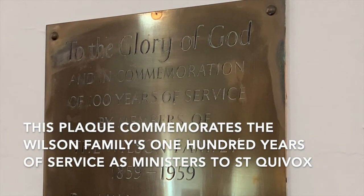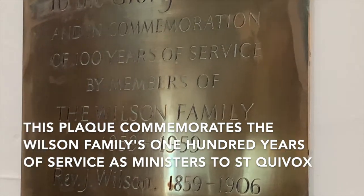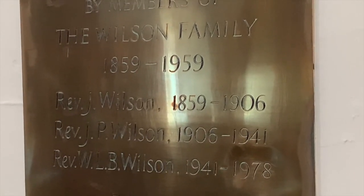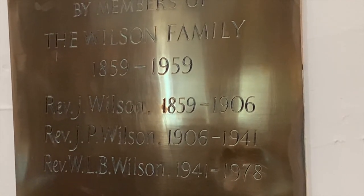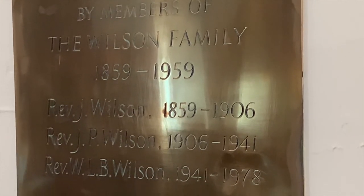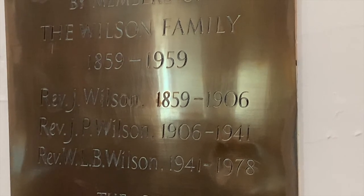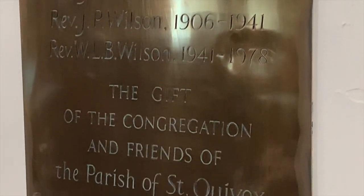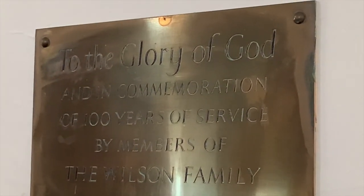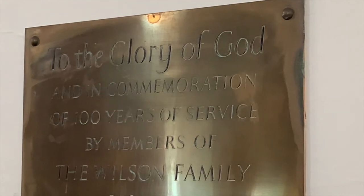An interesting fact about the church is that three ministers came from the same family, the Wilson family: the Reverend J. Wilson, the Reverend J. P. Wilson, and the Reverend W. L. B. Wilson. And as you can see, they served as ministers here from 1859 continuously through to 1978. And this plaque commemorates 100 years of service to the church by that family. Some achievement.